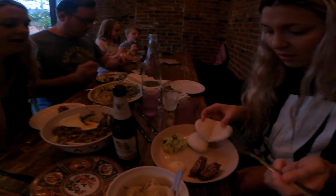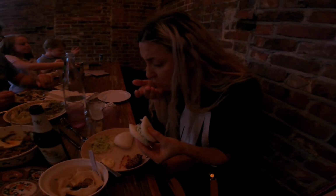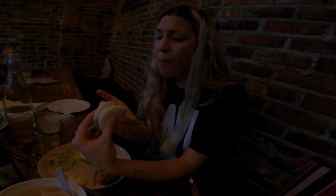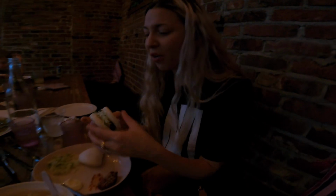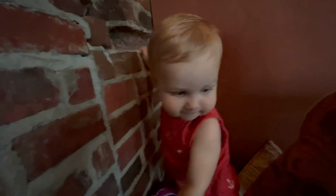Gotta get that jalapeno. So good. Oh wow. Oh, that's really good. I could eat these buns all day, every day. Vegetables, fried watercress, pickled shallots, tomatoes, green beans, onion peppers.